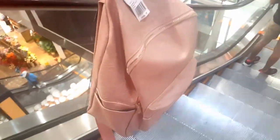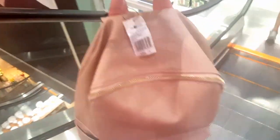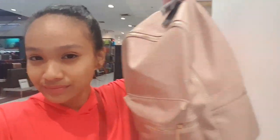I went with this backpack. I got it for 699. It looks pale dito kasi pale talaga yung camera itong phone na gamit ko, but it's not that pale. After the long search, nakapili na ako ng bag. I got this. I think it's cute. It's simple, but I think it's cute.